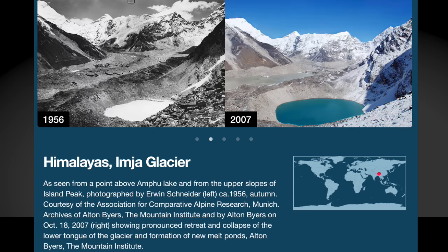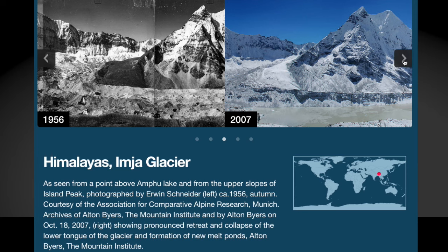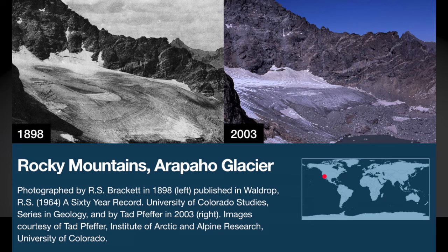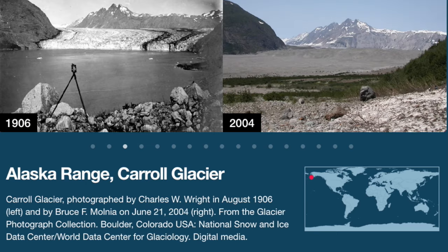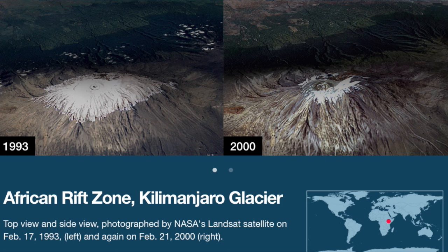Himalayas, Andes, the Rockies, Alaska, in Africa.